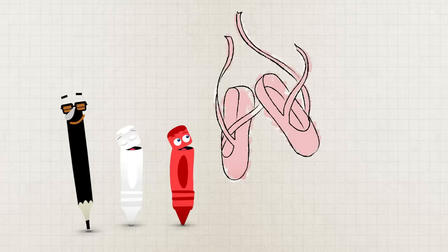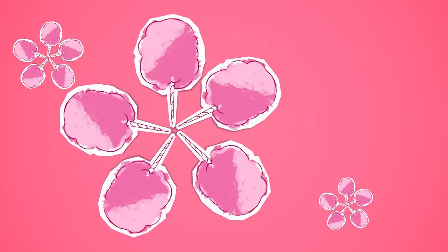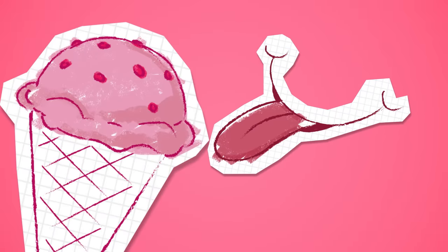Red and white make pink. What looks pink? Let's all think. Piglets, roses, cotton candy. Look around, so much pink. It's so fine and dandy. Pink flamingos, tutu dress. This pink ice cream's made a mess. Our tongue is long and pink, slurping pink and yummy drink.